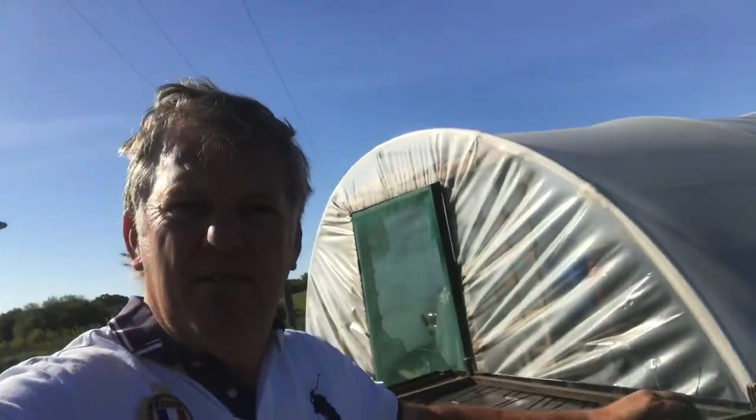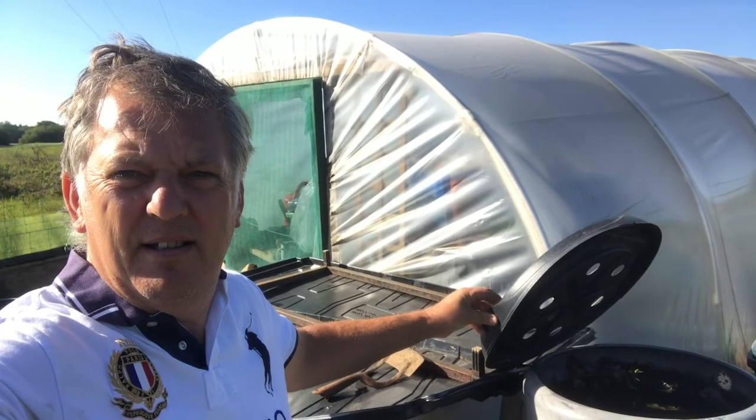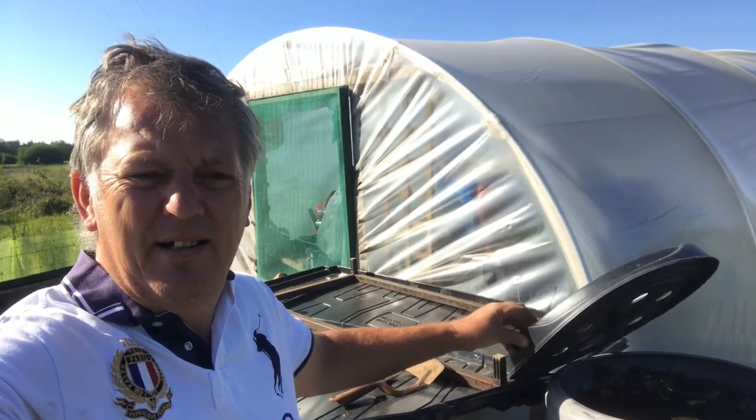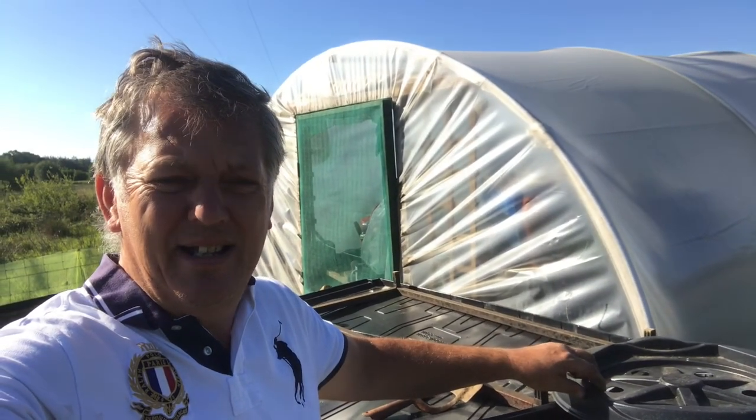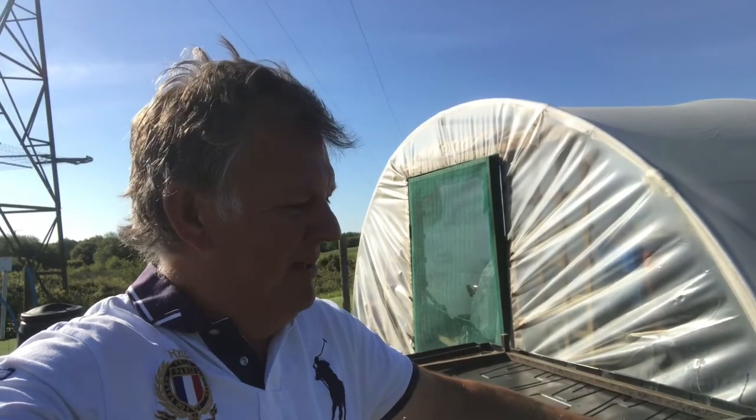So that's my plot tour for June. So I hope you find that interesting. One thing I did do was made this bin for my nettles. Oh my god, I hear people say about it stinking. Oh my god, it does stink. Oh, it stinks. Anyway, so hope you enjoyed my plot tour.